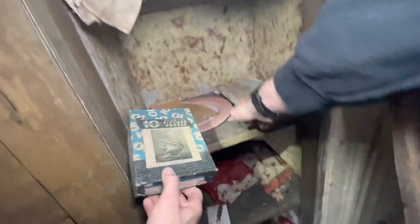What is this? Puzzle. Yeah, just like cool. They were definitely into the town of Wayham. Look, 1942.